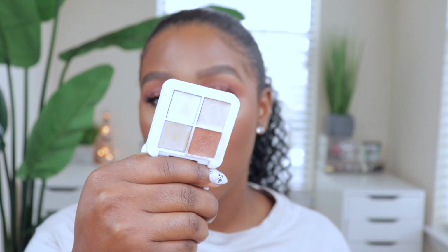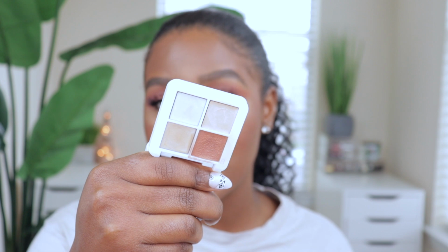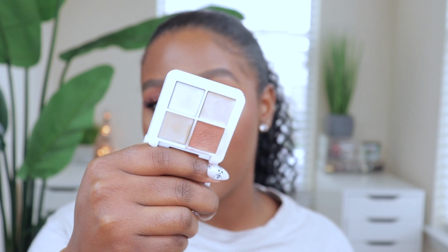But this one that I do have is called the RMS Beauty Living Luminizer Glow Quad, and this is one of my favorites of this month because when it comes to highlighter, you guys, I love cream highlighters as of recently because it looks so natural and wet on the skin. And with this, I got the mini version because I didn't know which one will work best for my skin, so I got the smaller one just to try them all out.